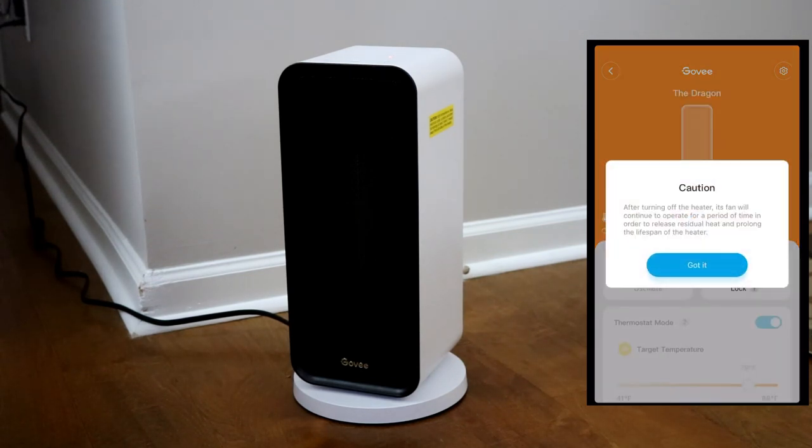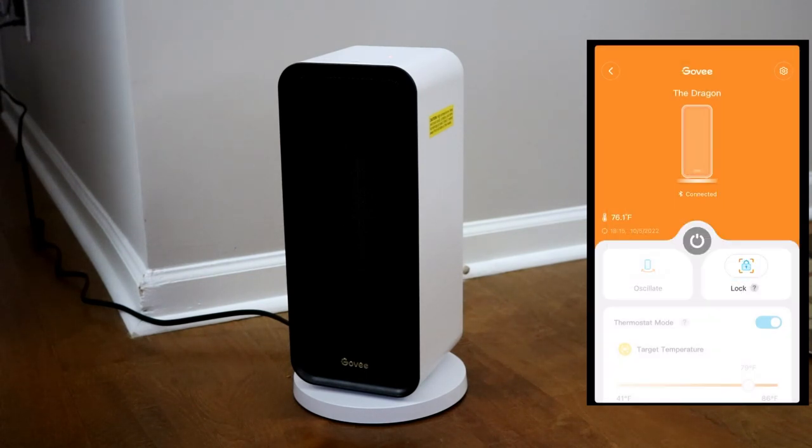It's telling you a caution: after turning off the heater, the fan will continue to run for a period of time in order to release residual heat and prolong the lifespan of the heater. Now you see it went off. All right, just click got it.